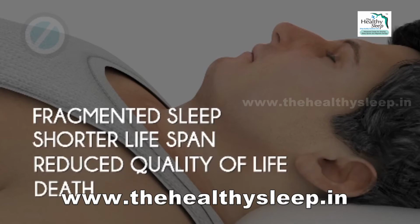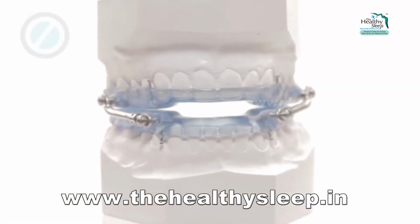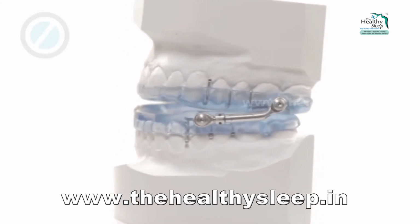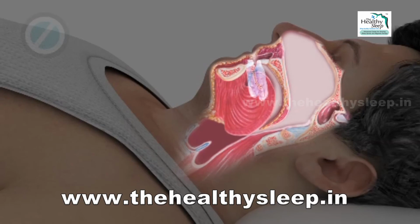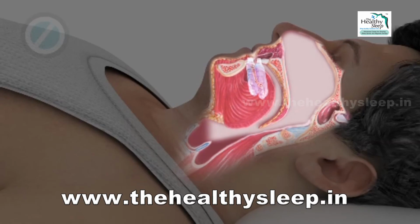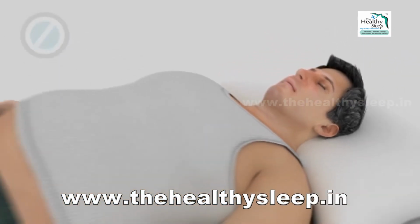A comfortable and effective option for treating obstructive sleep apnea is with a custom-made, removable sleep appliance that a dentist trained in the treatment of sleep apnea can provide. With the sleep appliance in place, the lower jaw is prevented from falling back, keeping the tongue forward and the airway open. Often this will reduce or eliminate snoring and sleep apnea, providing the body with deep, restful sleep.